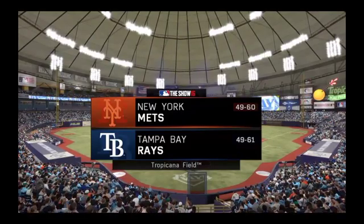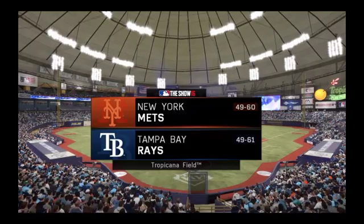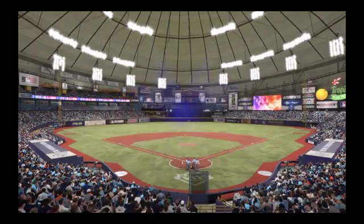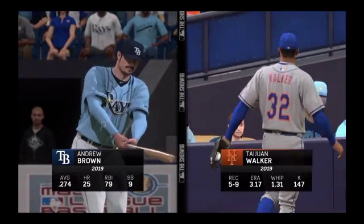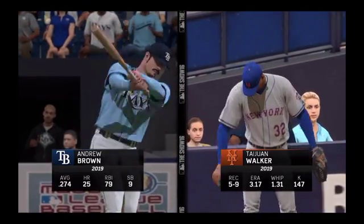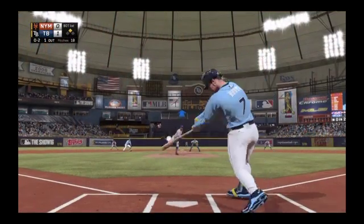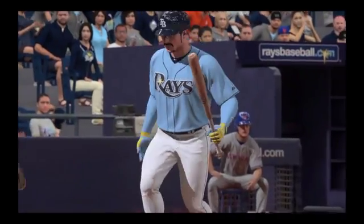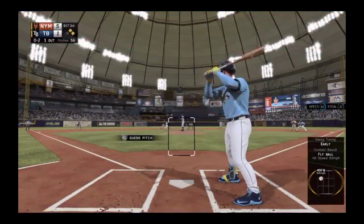Afternoon from Tropicana Field. Today, it's the second of this three-game series between the New York Mets and the Tampa Bay Rays. Should see some great battles out of these two next on the show. The first 4 games on this road trip, so lately they're in a bit of a holding pattern, but they could be ready to break out right here.